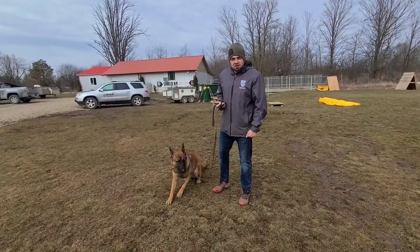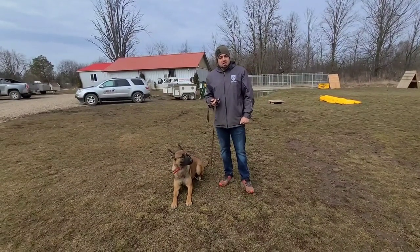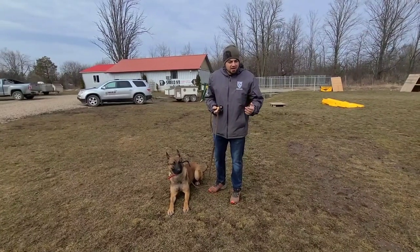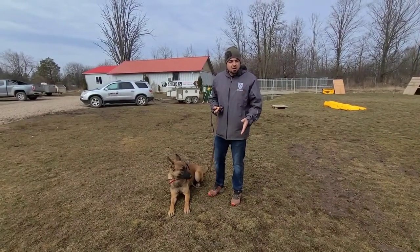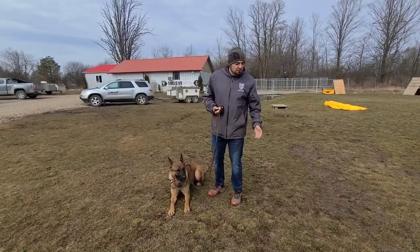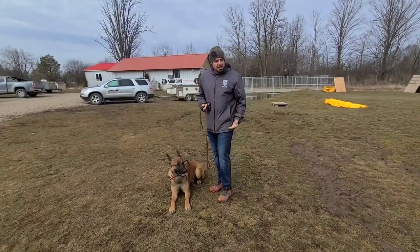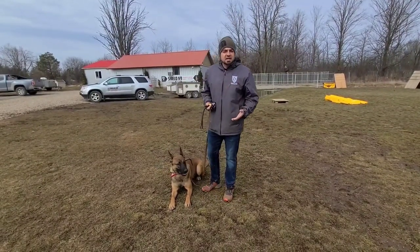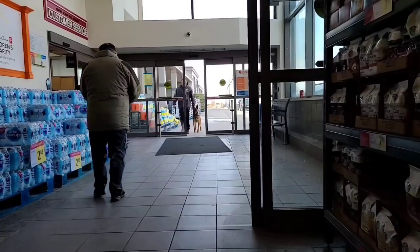Okay, guys, let's talk about the heel command. The heel command is where the dog walks next to me on the leash. This is a much more strict command. The dog can't be smelling the ground. He can't be leaving my side. His shoulder and my shoulder need to line up perfectly. And basically, his only job is to stay next to me and pay attention to me.